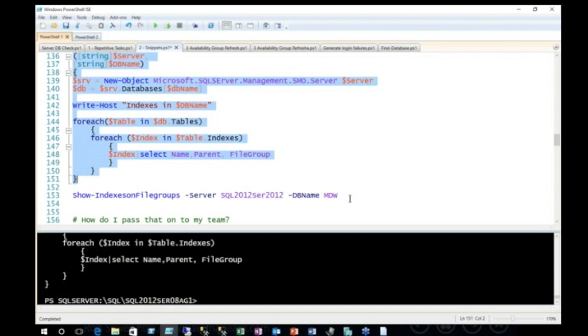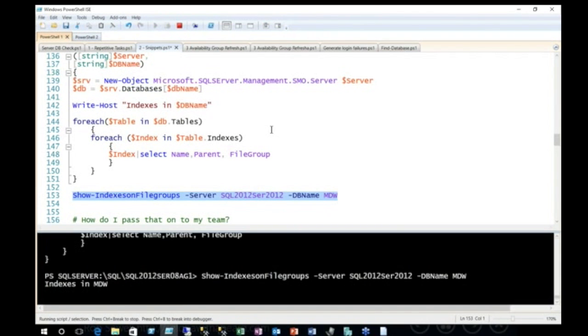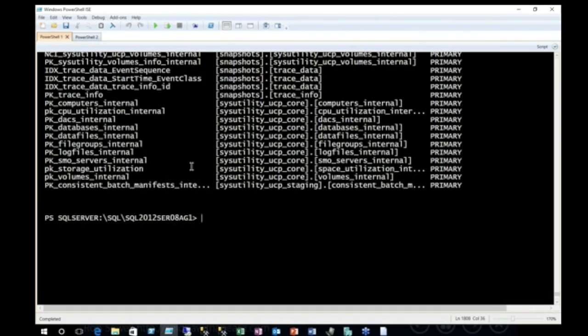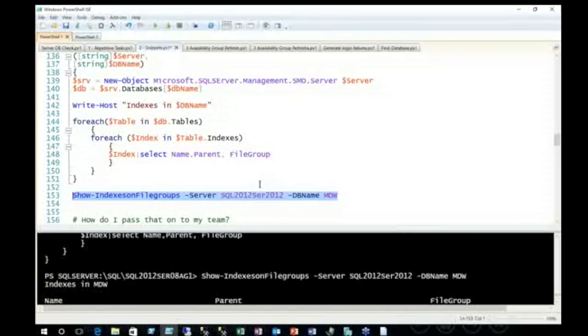That loads it into memory so that you have that code available to you, and then you can check that it works by picking on another server. This time we've picked the MDW database and got the name, we've got our parent, and this time our indexes aren't so long that we can't fit the file group in. So that's brilliant. I've managed to get a function. I can now call that function anytime I like.